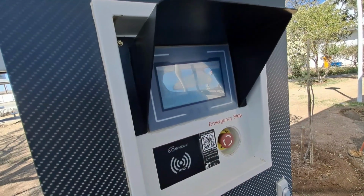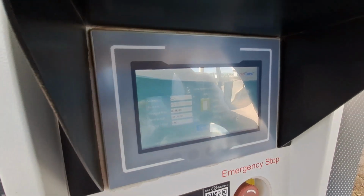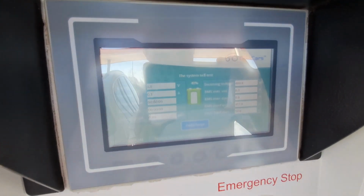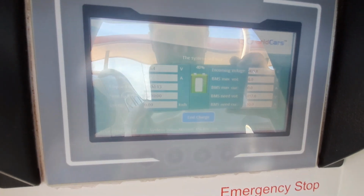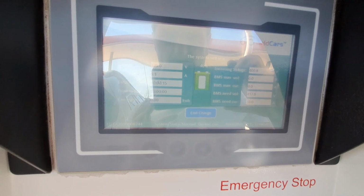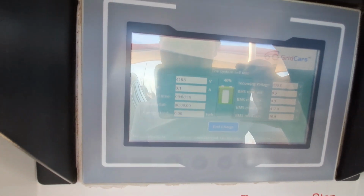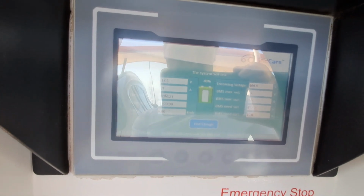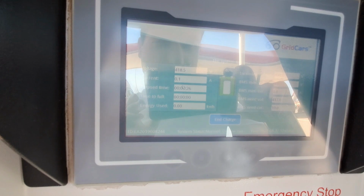Okay, validating. Just want to see what the charge or kilowatt is that they're giving us. Okay, we can see properly. So it's currently on 40%. Okay, so 400 incoming voltage. The voltage is quite high, 418. So let's see. Just waiting to see what the kilowatts is going to be.